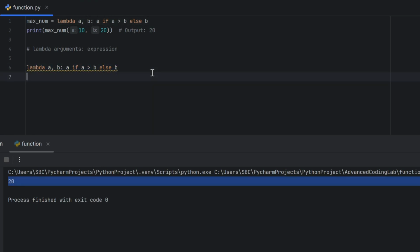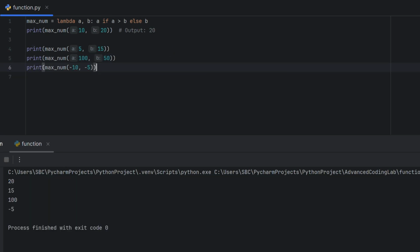A and b are the inputs here. The if-else checks which number is bigger. The function returns the maximum of the two numbers. So when you call it by passing two parameters, 10 and 20, it compares 10 and 20 and returns 20. Simple, right? Now let's test it with different numbers. It works perfectly and we saved multiple lines of code.